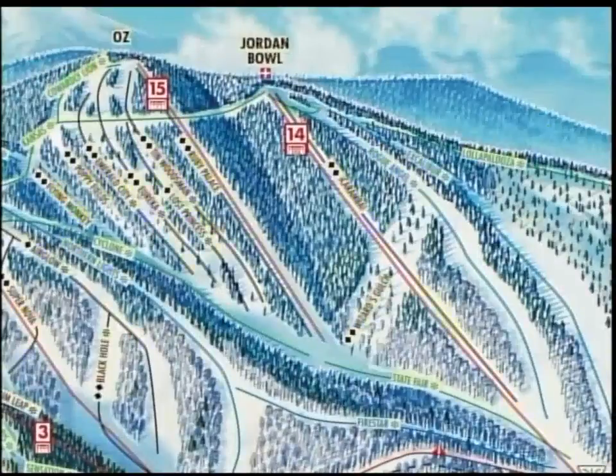Excalibur and Rogue Angel were given some extra love from the groomers last night, so those should be in fine shape today. Eureka and Emerald City are closed, but all other glades and naturals are open for your skiing and riding pleasure. Have fun, go with the flow, and we will see you out there.